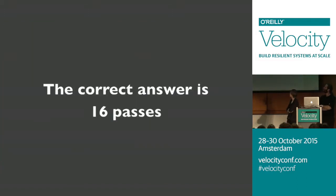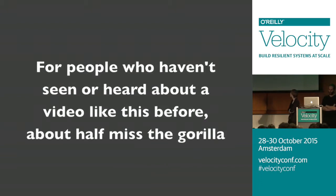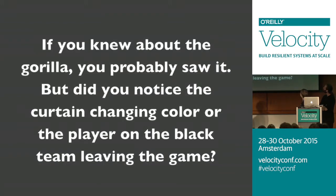The correct answer is 16 passes. Did you spot the gorilla? For people who haven't seen or heard about a video like this before, about half miss the gorilla. If you knew about the gorilla, you probably saw it. But did you notice the curtain changing color or the player on the black team leaving the game?